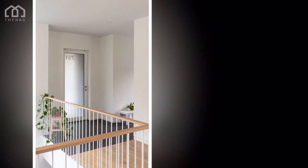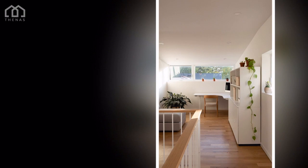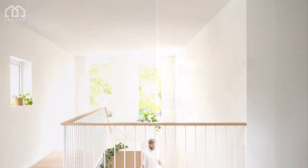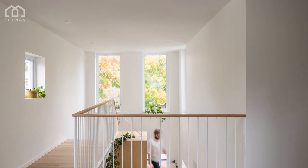This project was our first built work that we undertook in the first year after our graduation from architecture school. We are incredibly touched to have had the opportunity to contribute to creating what we hope will become a new point of reference in the neighborhood.